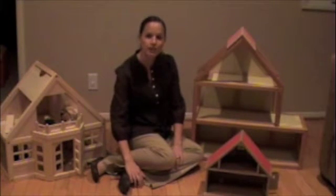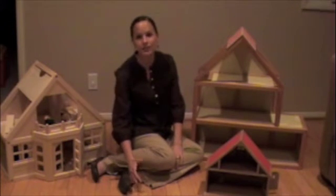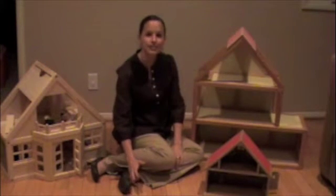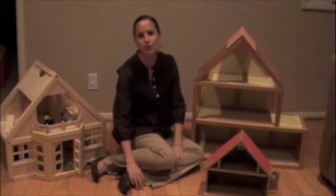I have several dollhouses that I use in my practice and I wanted to share with you some of the criteria that I use when I'm choosing a dollhouse, because I want a dollhouse to do more than just entertain children. I want it to help them learn how to express their thoughts and their feelings and their life experiences. So if you want to buy a dollhouse that does more than just entertain children too, I wanted to share these criteria with you and you can keep them in mind the next time you're looking for one.